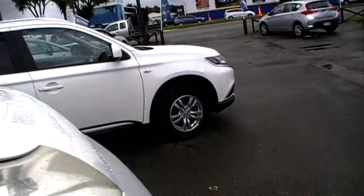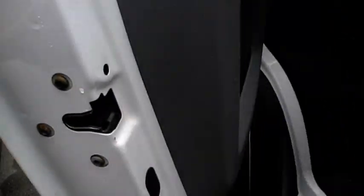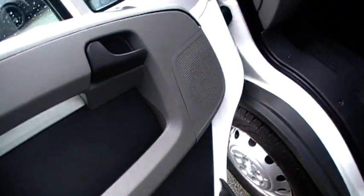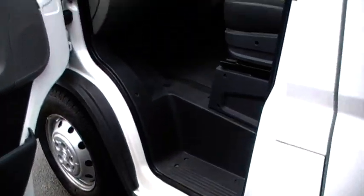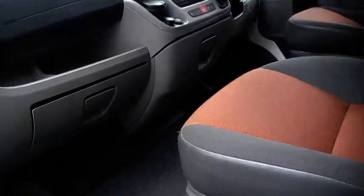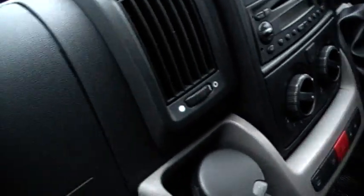Right, let's move on to the passenger side. As you probably assume, the doors do open quite wide.